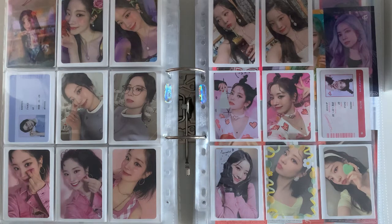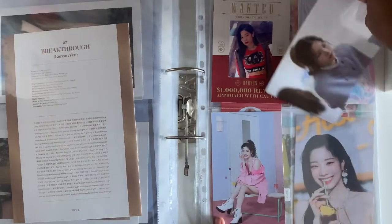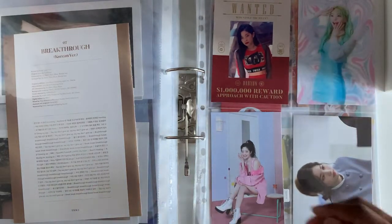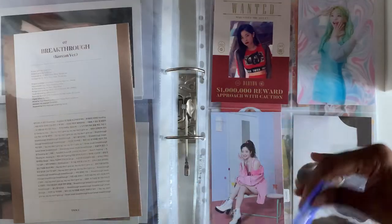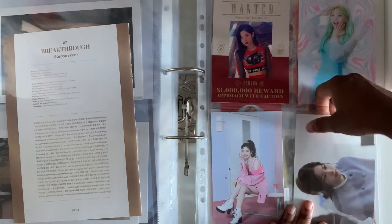I'm really happy that I'm finally done, and now I need to find a space for the postcard. I'm just gonna slide this postcard in here. I had the OST polo right here, but I'm just gonna pop it in from the back for now. Yeah, we'll find a spot for it later.